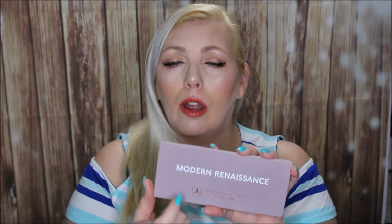This one, I bought this one probably about a year ago. I think it was right after they first came out. You couldn't get them for a while. They kept being sold out, and then I finally found one at Ulta. Or was it Ulta or Sephora? I can't remember, you guys. I buy from both places all the time. It might have been Sephora that I found this. I'm not sure. But anyway, this is the Modern Renaissance by Anastasia Beverly Hills.